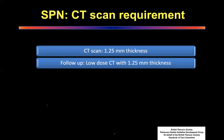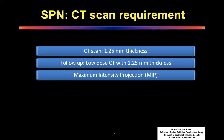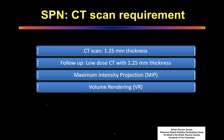The follow-up, depending on whether you decide to follow up or not, will be a low-dose CT with 1.25 millimeter thickness. So very thin scans. And particularly, the CT has to concentrate on the area of the nodule. So in the sections that you do, you have to concentrate on where the nodule was seen in the previous scan. Once you've done that, you have to use the software to highlight maximum intensity projection. Okay, this is a radiological tool which helps you to highlight the nodule. And then, if you have the software, you have to do what is called volume rendering.